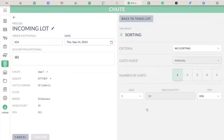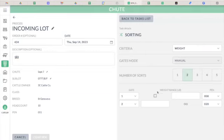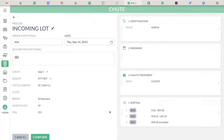And then the sorting. By default it is no sorting, and by default for now it is manual. We have a side product that is an automated sorting system, so in the future we might make it join the platform as an add-on. If I pick sorting, one of the options we have now is by weight. I now have different gates, I can put different gates and pick the range. And that's it, and off I go. That leaves it all defined there. I confirm.